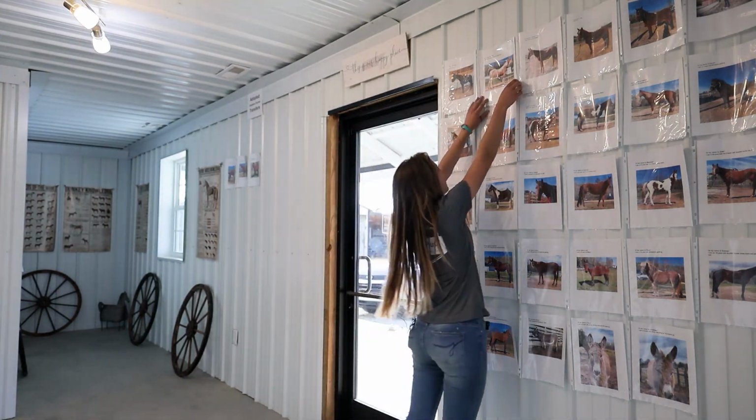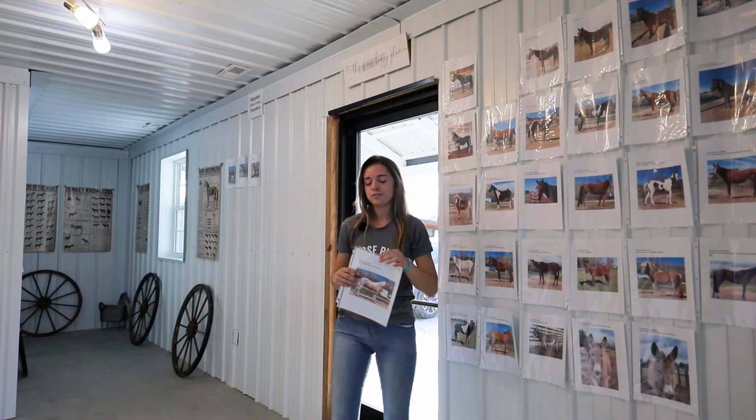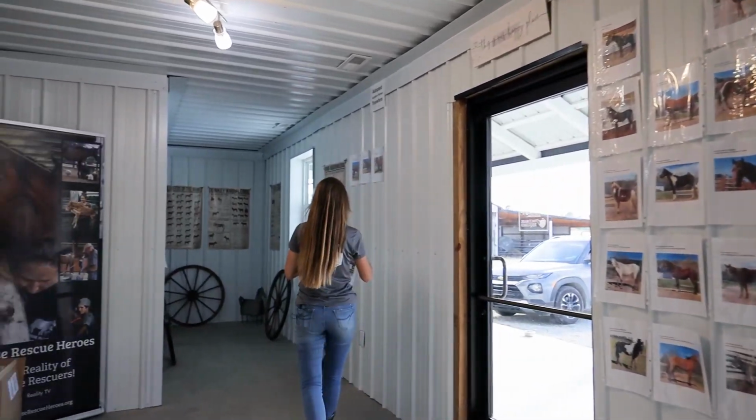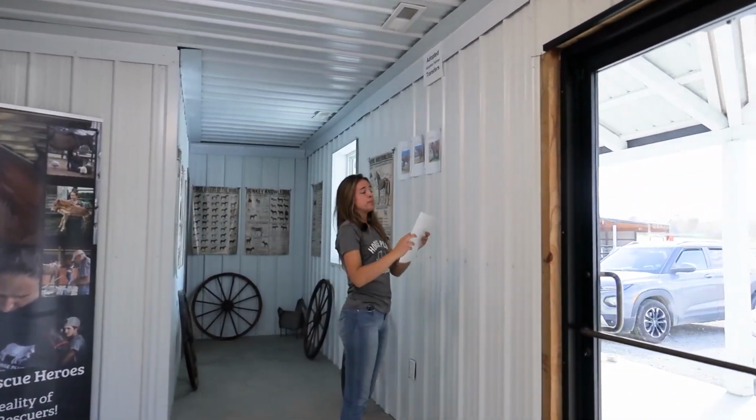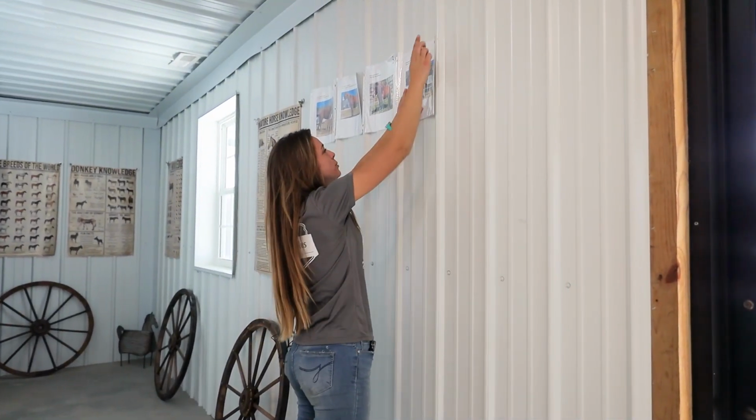We are so happy that Banner got adopted yesterday into an amazing family. He has been here for 9 months, and when we first rescued him, he was very skittish and wouldn't let people touch him and just didn't enjoy being around people at all. And now he loves being brushed and groomed, and we are so happy he's found his forever home.